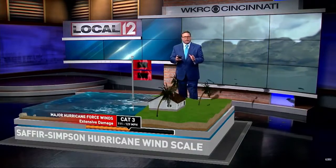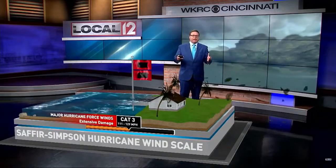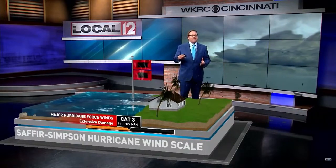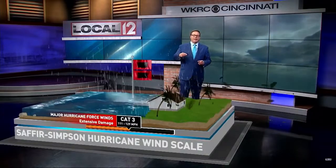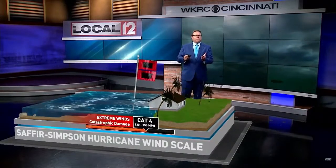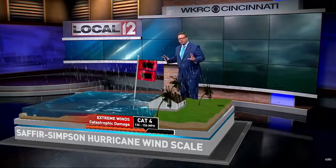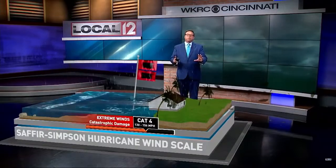As we ramp up higher to the major hurricane level, which starts at Category 3, that is when things start to get extremely dangerous. We have major hurricane force winds now that occur. And you get not just scattered damage, you get extensive damage that begins to occur as those winds climb higher, 111 to 129 miles per hour. This is a major hurricane. But as we ramp it up, the damage gets worse. A Category 4 hurricane now has wind speeds of 130 miles an hour to 156 miles per hour. A Category 4 hurricane causes catastrophic damage, not just from the winds, but from the storm surge, that big wall of water that gets pushed inland.